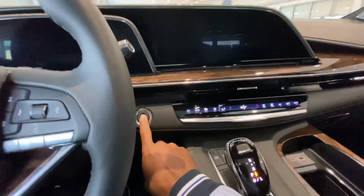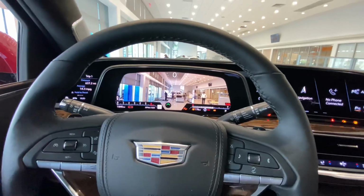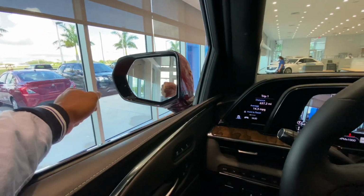But to start up the Escalade here, I'm going to hold the button. Totally different than the old one. So looking here at the OLED screen, this is 38 inches. You guys can see there's a front-facing camera. Your trip computer information is going to be over here. A leather-wrapped steering wheel, paddle shifters. You have these massive side mirrors here with blind spot monitoring.